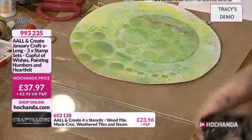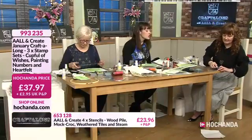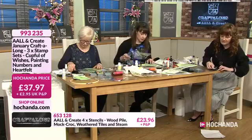Okay. So again, I know that I'll bore you, but give your stamp a good inking. So you're doing the whole stamp now? The whole stamp. Whole image, okay.